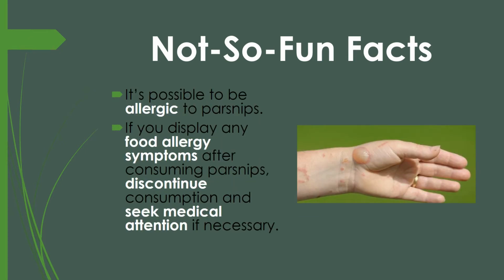Okay, more not so fun facts. Yes, it's possible to be allergic to parsnips. If you display any food allergy symptoms after consuming parsnips, discontinue consumption and seek medical attention if necessary. Now, yes, it is unfortunate that food allergies do exist, okay? And it's even more unfortunate that these food allergies come directly from plant foods, which is what I'm preaching, right?